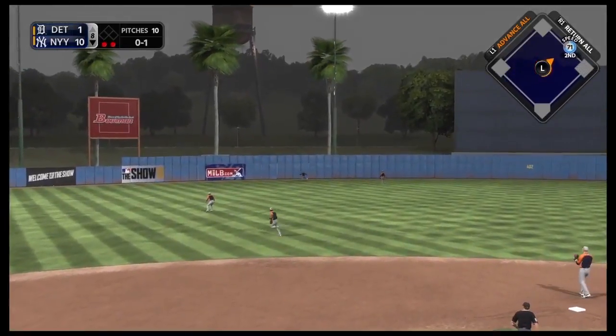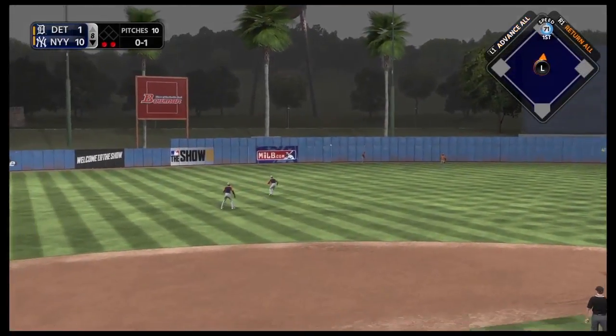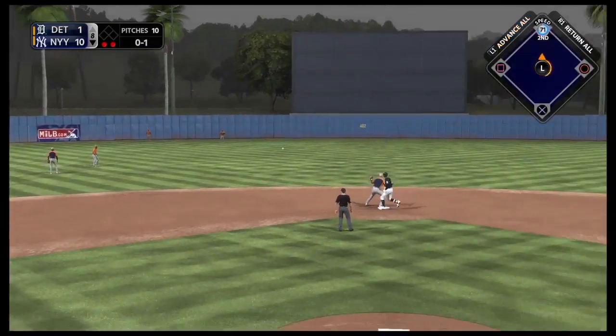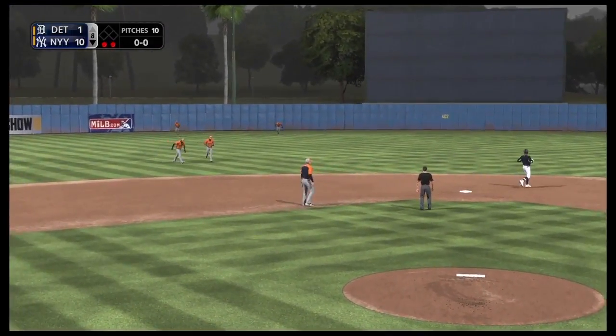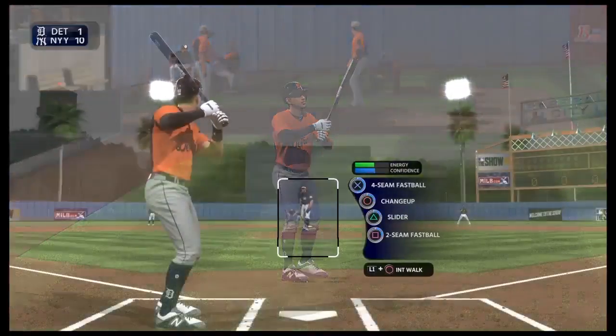Around first, he's digging for second. Oh, the relay, fatal error. Not in time, and he's in there with a double. And there we go. Try as he might, he can't escape. Two runs come across here.